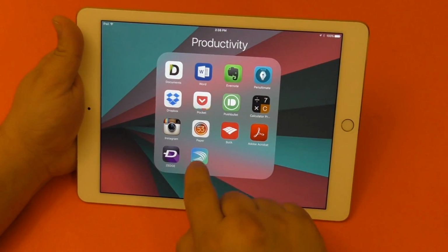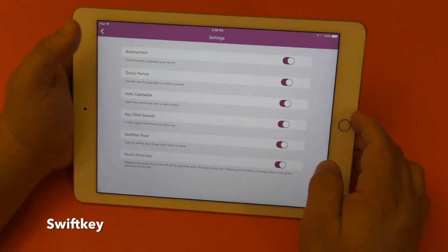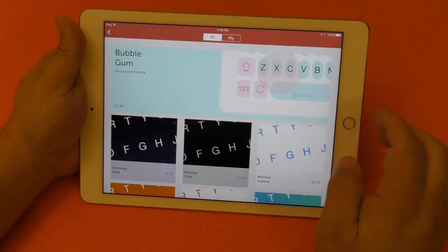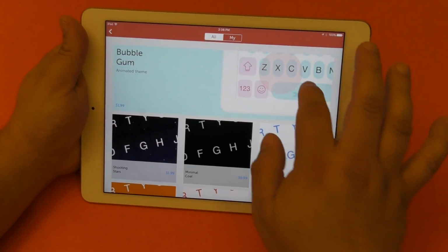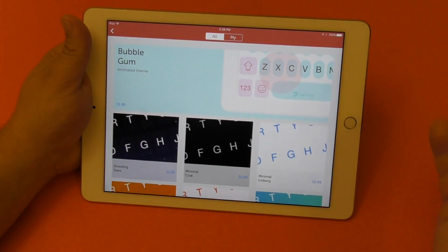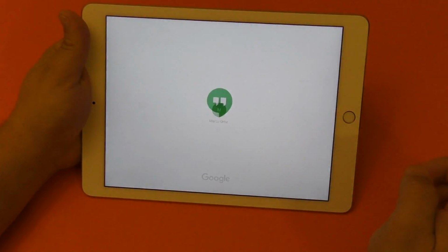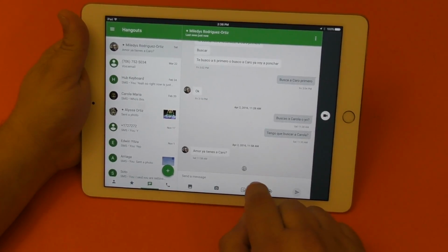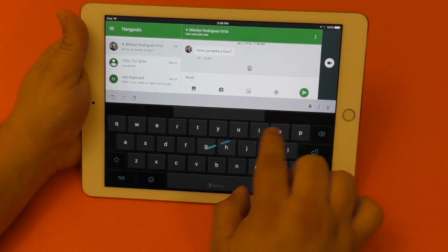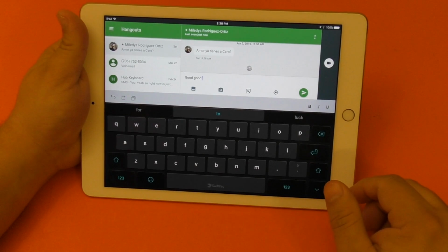Another thing that I like to do here is change the keyboards. The keyboard that I'm using is Swiftkey. I use this because this is one of the popular keyboards for Android, and since I use Android, I love having the same experience on every device that I use. So for example, here I'm on Hangouts. Let's say I'm writing something here, right? I can actually swipe. Look at that. That's something you cannot do with your normal keyboard from Apple.